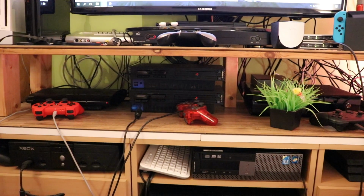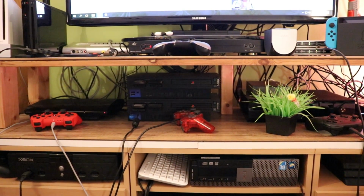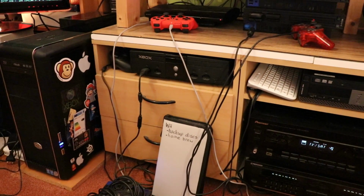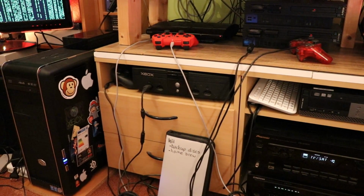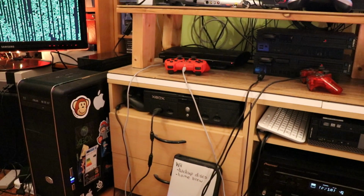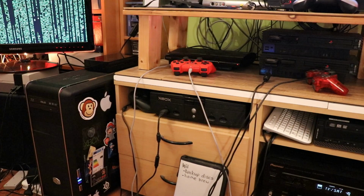Over here there are 2 PlayStation 2s stacked up. They both work. PlayStation 3 next to that, the original Xbox. This is a chipped one with some emulators and games on the hard drive. I tend to install or image quite a few of the games that I want to play on the hard drive to save wear and tear on the optical drive, which probably will fail at some point.